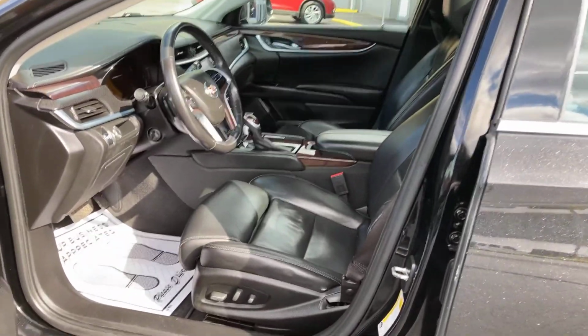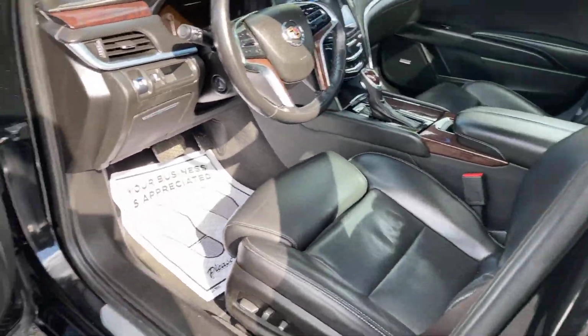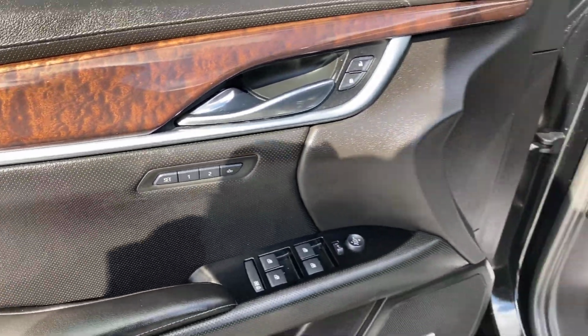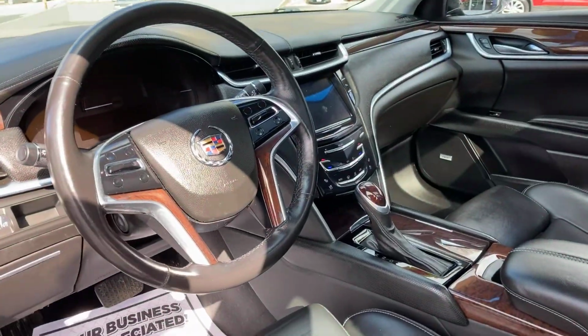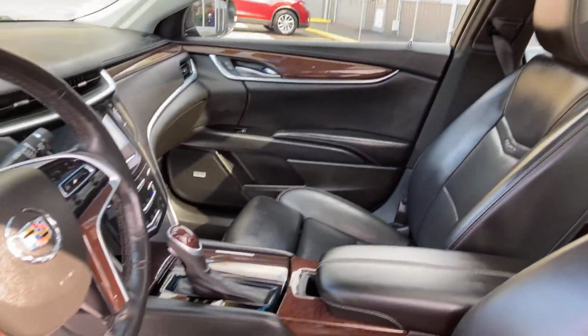Okay, so here we are up front. Of course, you do have the power seats on both seats. And on your door panel, you do have two memory positions for the seats. Bose stereo system. Absolutely beautiful car inside. Let's go ahead and hop inside.